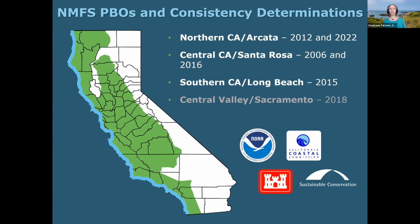And then after the project's done, there's a construction reporting form to submit. To be eligible to use any of these, you would need to have a federal nexus that often comes through funding from the NOAA Restoration Center or issuance of a Section 404 or Section 10 permit from the Army Corps. And for all of these, you'll hear me say this a lot, a pre-consultation call and discussion is essential.